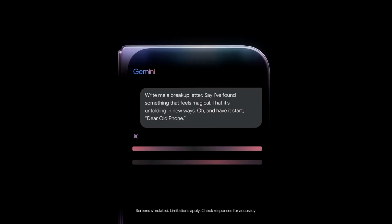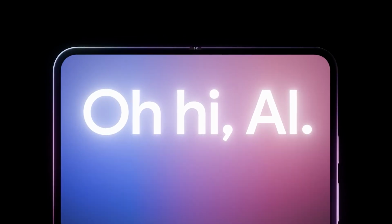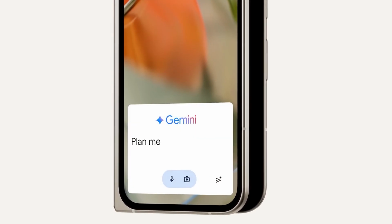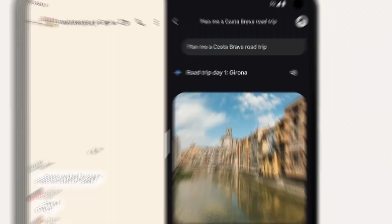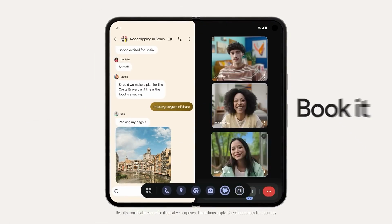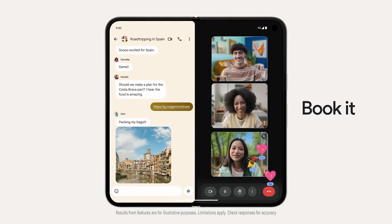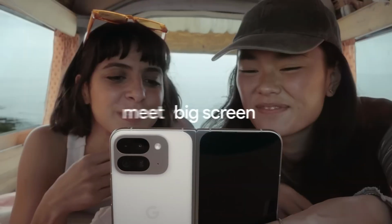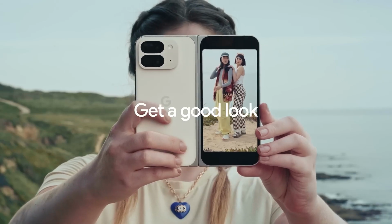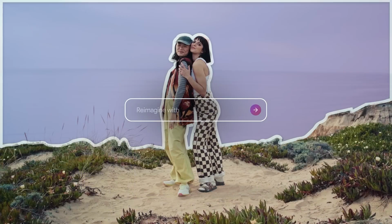The AI features like Magic Edit and Reimagine are great for photo editing, although they can be a bit hit or miss. I had some quirky results, like a Pooh Bear in a rather unexpected situation. So while the AI is fun to play with, it's not always perfect. Battery life is decent with a 4,650 mAh battery, and it charges at 21 watt. It's not the fastest out there, but it gets the job done.